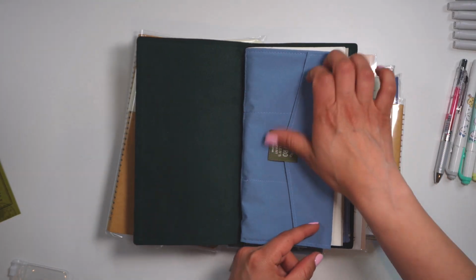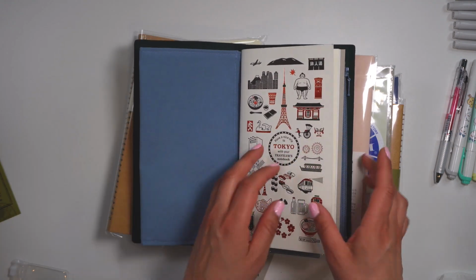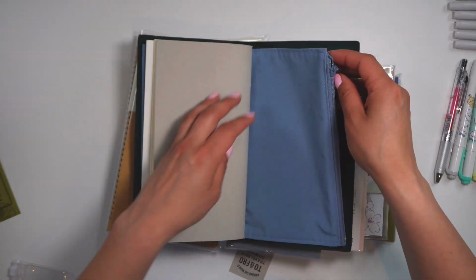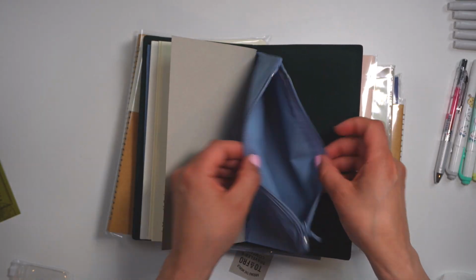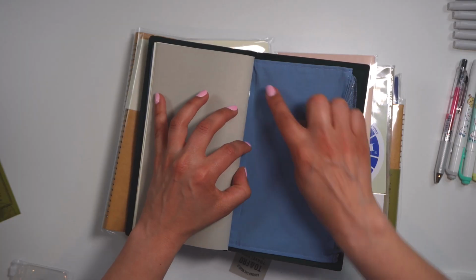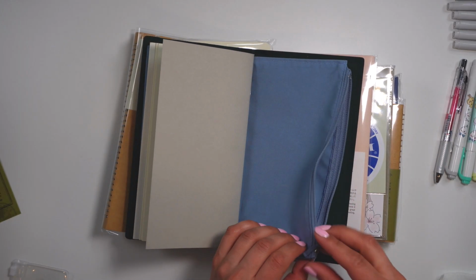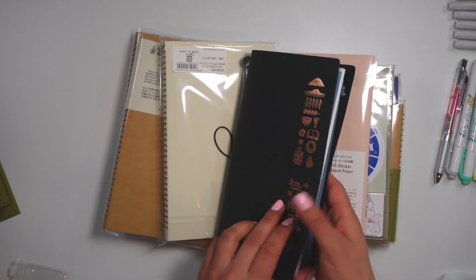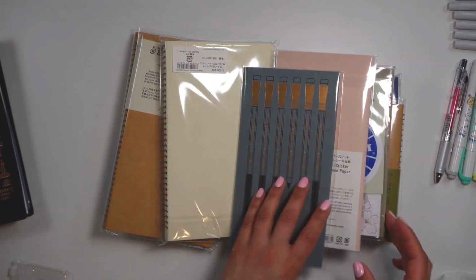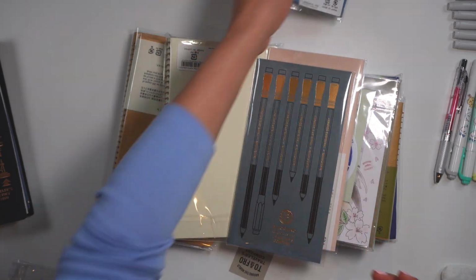It closes with Velcro. It's really thin, which is also the case for the packing cubes and the packable tote from this company. And it has a zipper here, and it actually has a seam down the middle, so the pocket is just on this half of the insert. I also got this same blue insert in a smaller size. This is the passport size of that same insert.